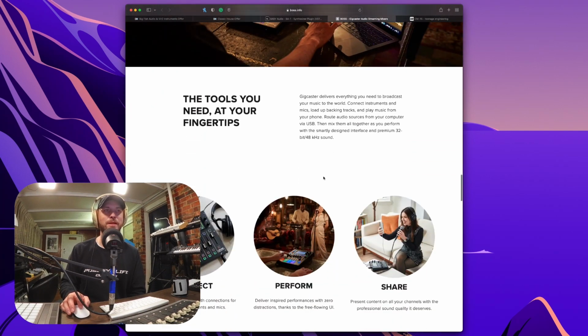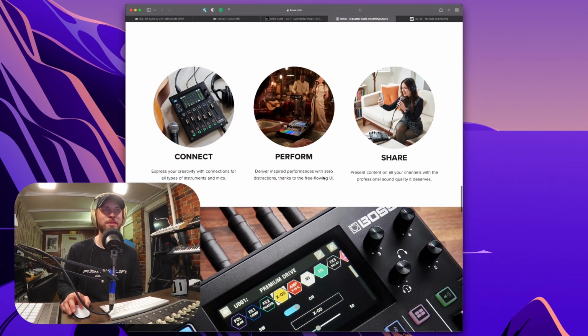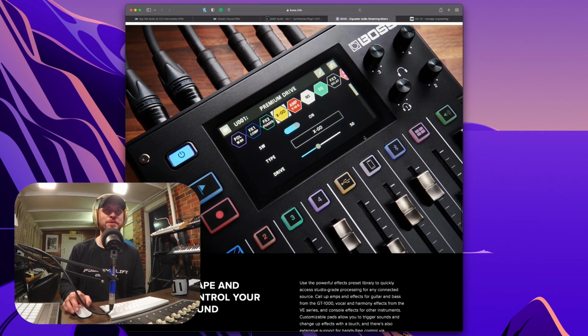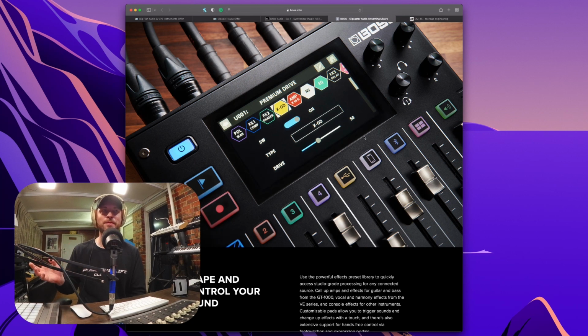There it is again. I like to look at it. I know there's a lot of these on the market, but I like the idea you could use it as a live mixer. I think that's what makes it appeal to me. It does have onboard effects as well. And it's got the capability of sharing to your socials. It is aimed around that social media, live streaming sort of stuff as well.